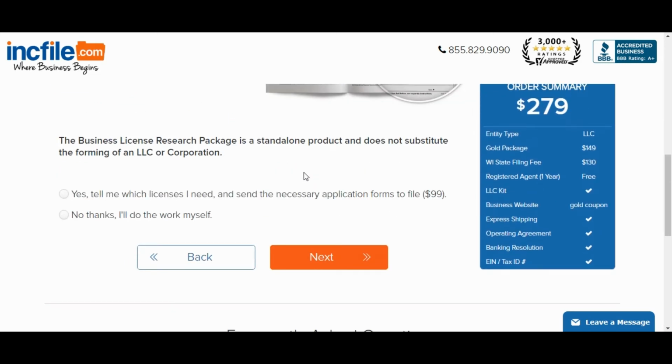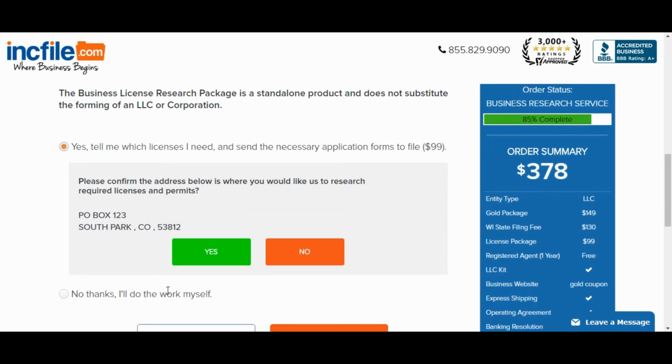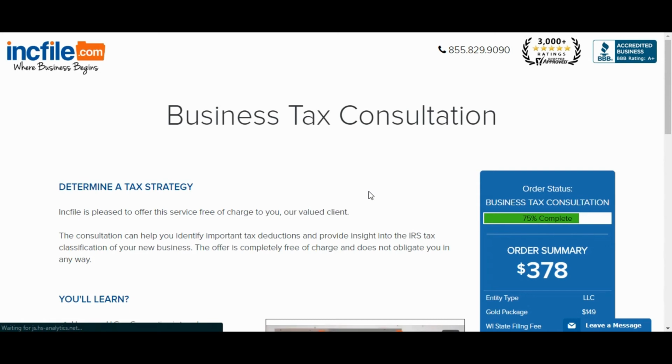I think they do have where they can fill that out and submit that, but I think it's like $200 each, which is a little hefty. So I just said that yes, I want them to find the necessary application forms for $99, send that to my business address, and then I'll take care of them from there. But you can opt out of that if you want as well. So basically confirm the address you want it to go to, and you're good to go. Just be aware it does, again, add that $99, so your price will increase accordingly.